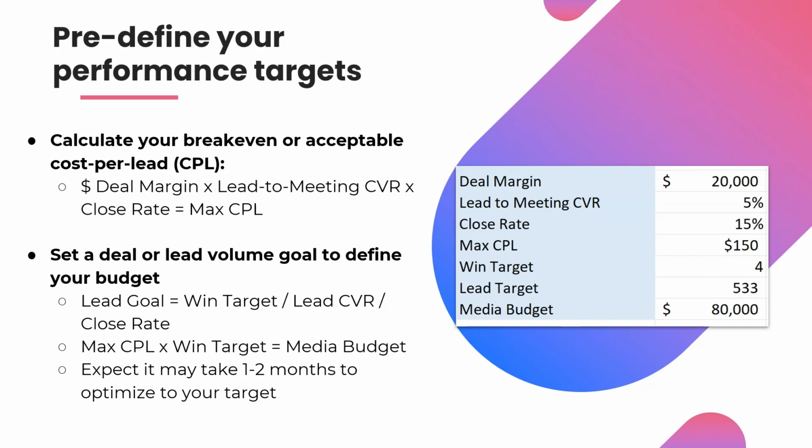Expect it may take 1 to 2 months to optimize to your target. So if you have, say, $200 cost per lead or $20 cost per lead, depending on what you're selling and some other factors, you may not be able to get down to that right away. It may take a month or two to get there. The more quickly you're optimizing and testing and trying different things, the more quickly we'll get there, but it won't happen overnight necessarily.